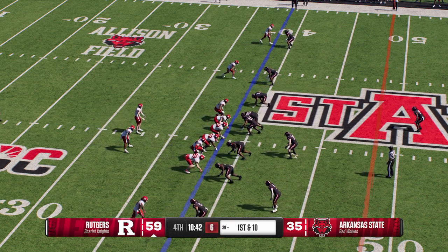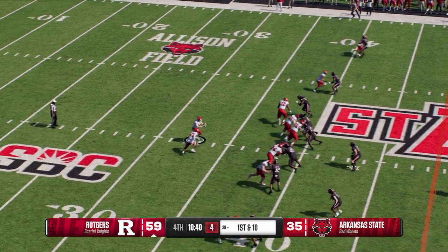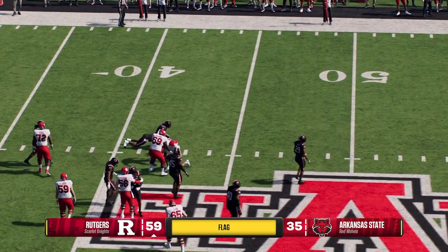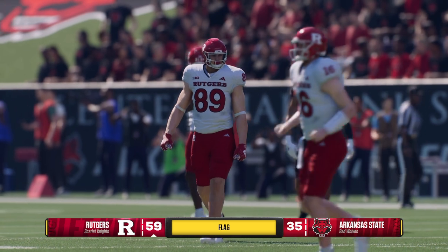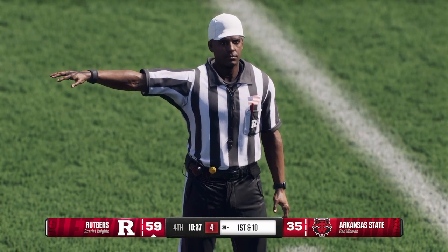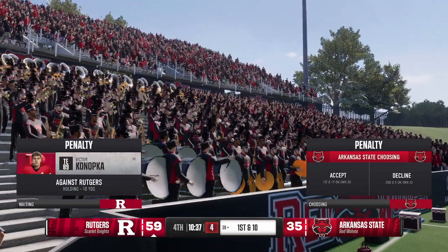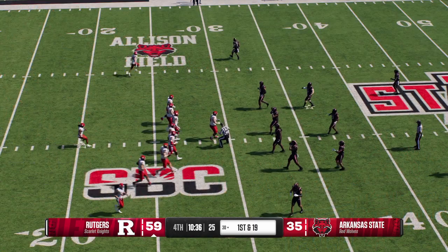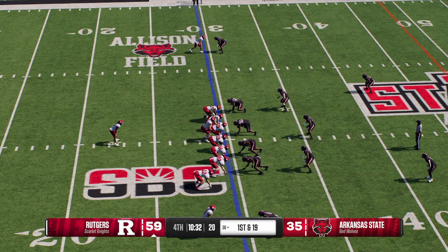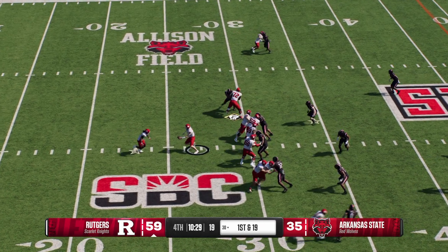They'll snap it from the 39, 1st and 10. From the gun, running back gets the give. And they make the tackle, but the official has tossed his flag. Holding. Offense. Amazing how many times an offensive holding penalty will stall a drive. We'll see if the offense can overcome it.